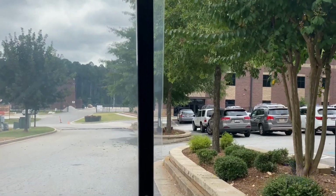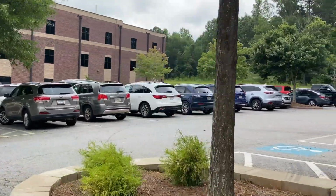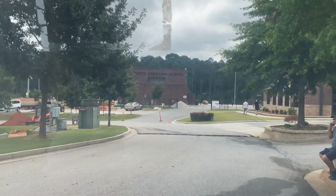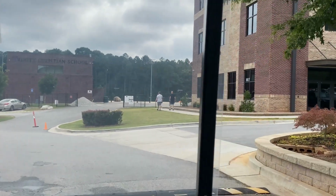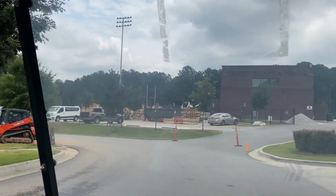Once you have dropped your child off in the morning, or you've picked them up in the afternoon, we're just going to proceed on this way. If you happen to have to go to the recall lot, you would just follow the back way through this parking lot and end up exiting out right in front of us. You're going to follow traffic off of campus this way.